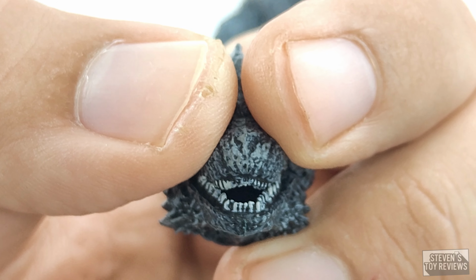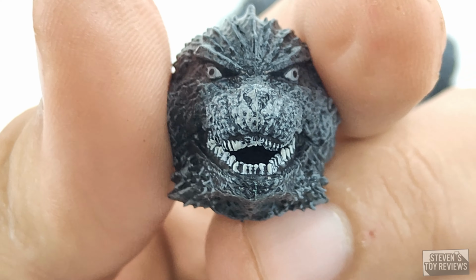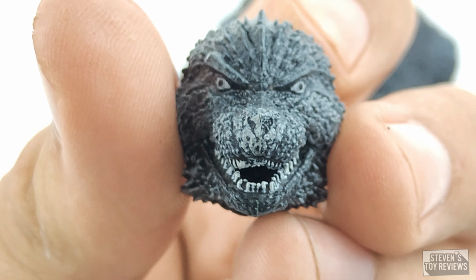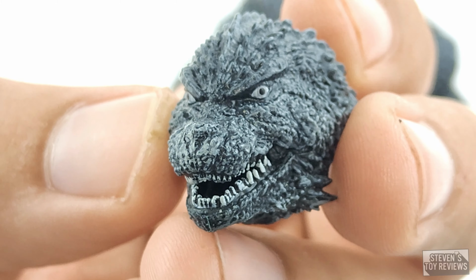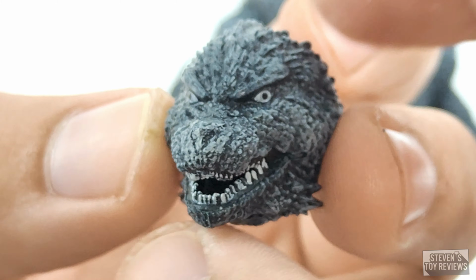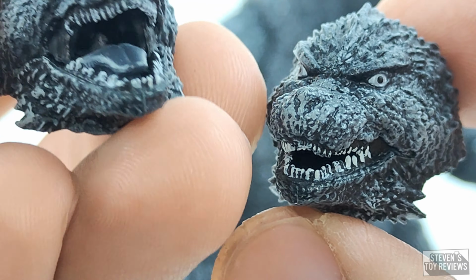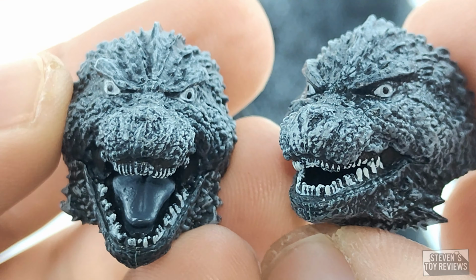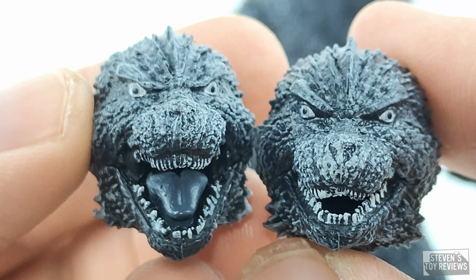Well, they did that. But he's looking to the side. He's looking to the side. For both of them. He's looking to the side.